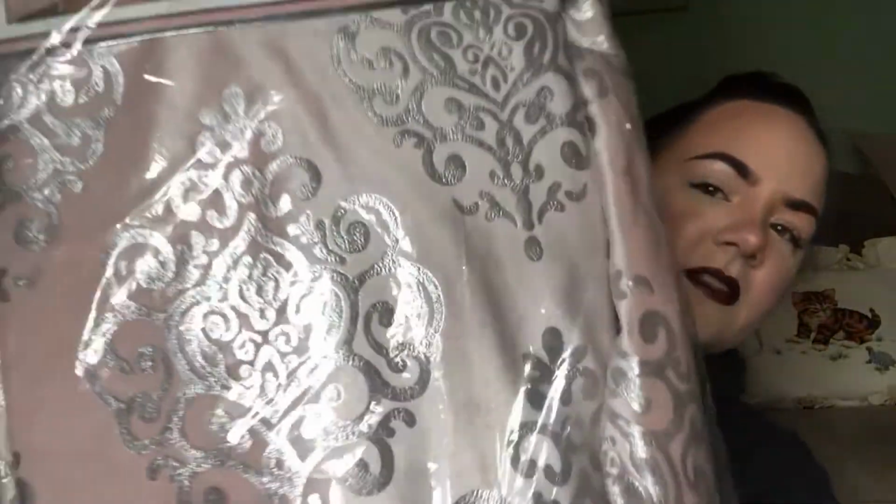I don't know if you can tell, but it's a really pale pink with the silver detailing. I just thought these were so gorgeous. I saw these and had to have them.